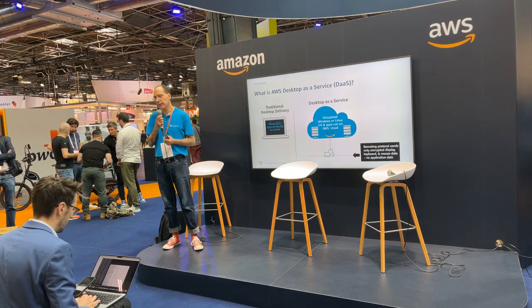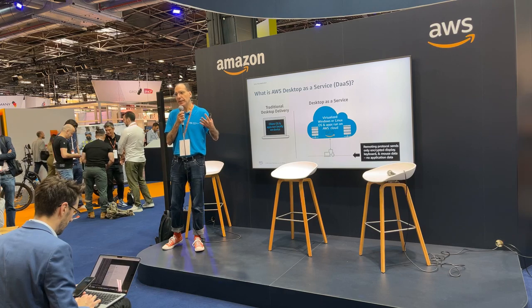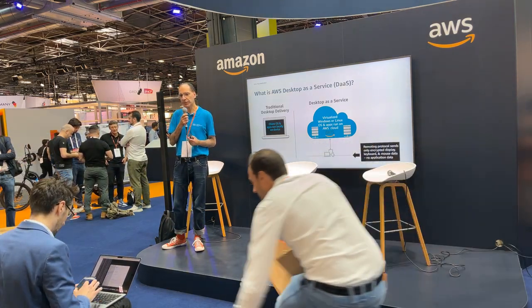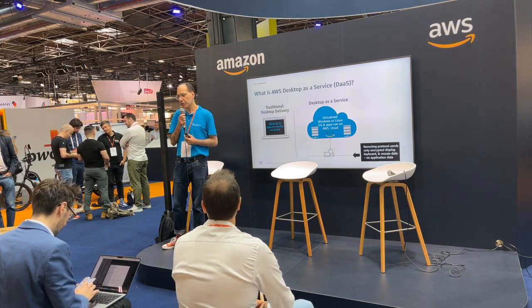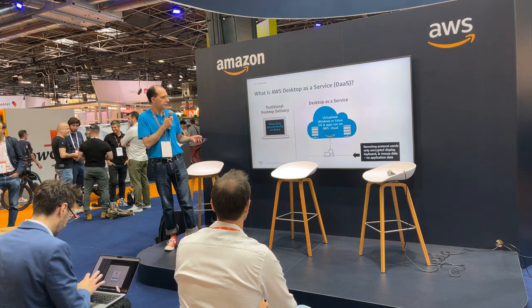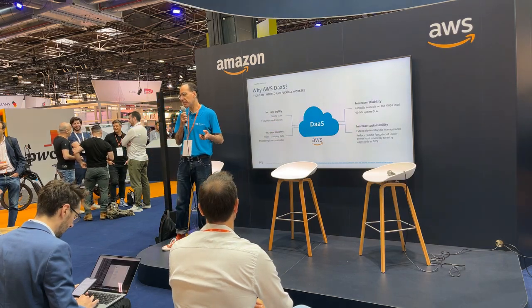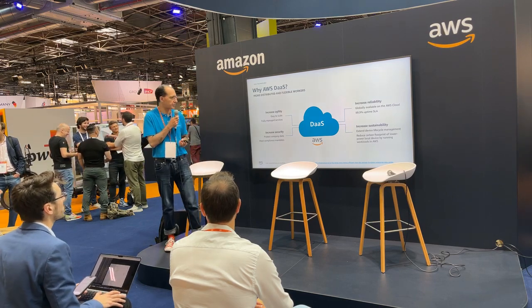And secondly, as those cloud desktops are situated near the application backends, you improve very often the performance of your application instead of running a local application on a client device. So now the question is why AWS Desktop as a service can really improve growing businesses.